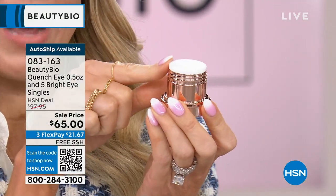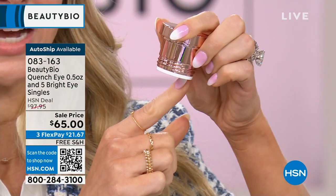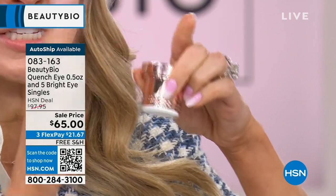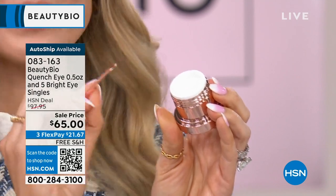Okay, here is your eye balm. You only need a little bit. It comes with that depuffing tool. I'm gonna hold it upside down. Nothing is coming out, nothing is falling out. This is the richest, most gorgeous formula you've ever used. It was a selfish formulation because I'm always on a plane.